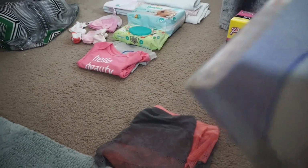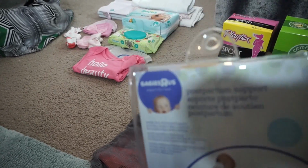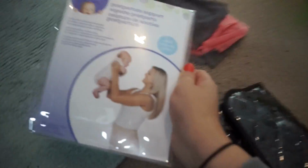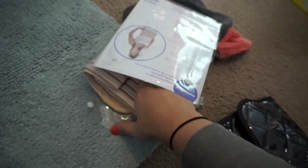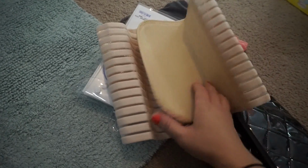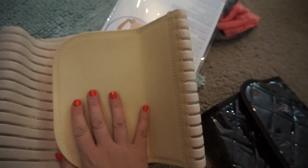So this is a belly band. Found this one at Toys R Us or Babies R Us. They have the branded ones as well. This one was like $6 cheaper because it was the Babies R Us brand, which is not a big deal to me. But it has these little areas here that are breathable, so I figured that it would be really nice.